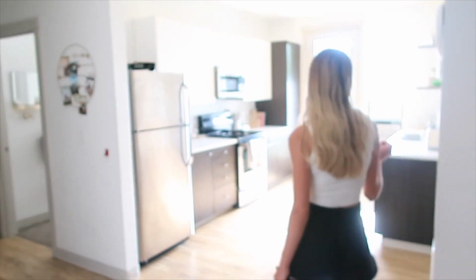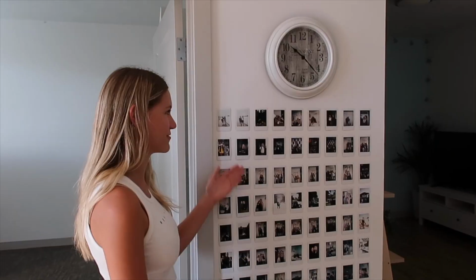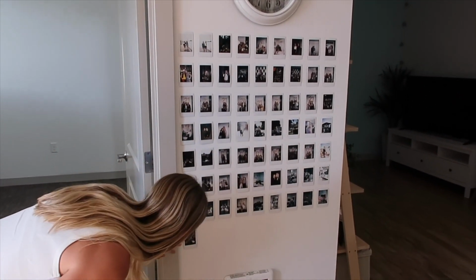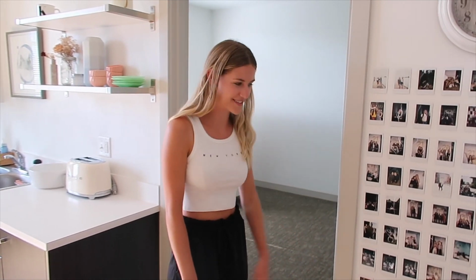This is my favorite part of the apartment. All of the memories that we've had in college and in this apartment are on this wall. We've got first day of school, move-in day, all the way down to, what was our last photo? I think it's my finals. Finals online because of coronavirus. That was our last memory.